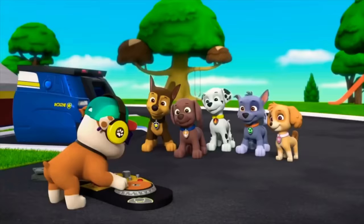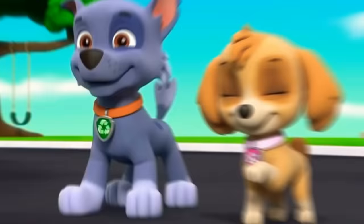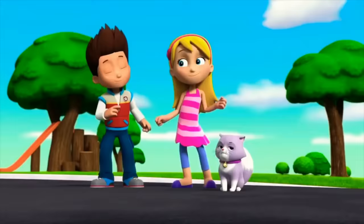It's pup-pup boogie time. Show what you got, that pup-pup stuff. Pup-pup boogie. Shimmy groove it. Pup-pup boogie. Buckle up. We've got another rescue coming right this way.